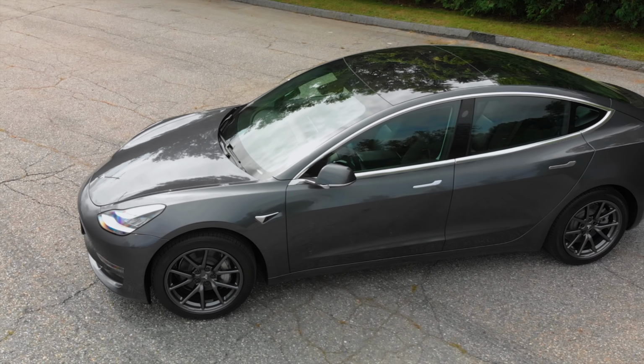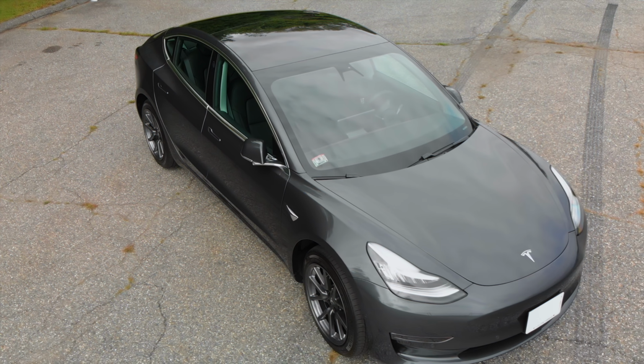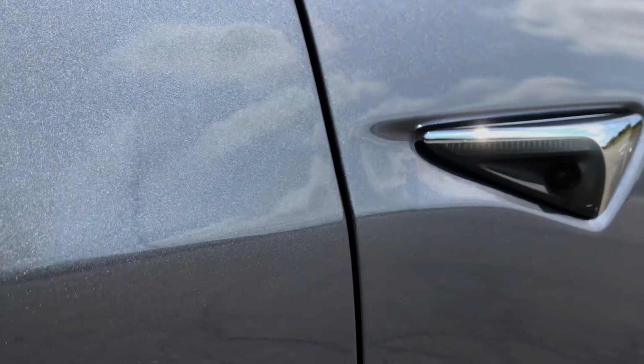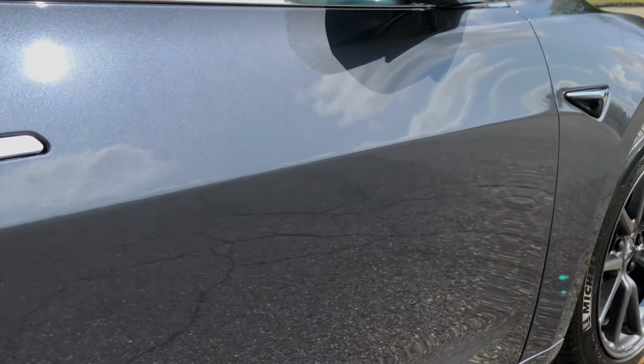I haven't been able to conduct a true 0-60 speed test, but based on all other all-wheel drive owners, they've been able to get speeds around 4.3 seconds from 0-60, which is about half a second faster than the rear-wheel drive versions, but it's over 1 second slower than the performance model.